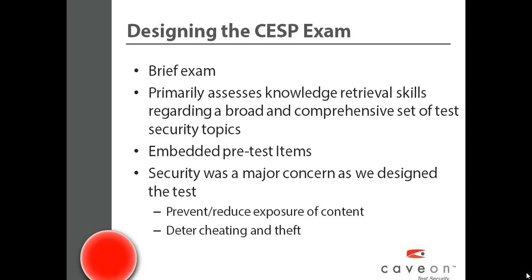The test itself primarily measures your ability to recall information that you have learned or have experienced over time. It's comprehensive, covering every security topic we could think of. As the test is given, we do embed some pre-test items. These are not scored. We just are collecting data on them to use in future exams.